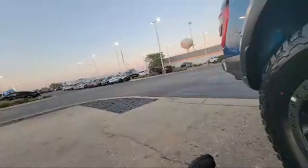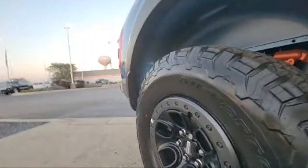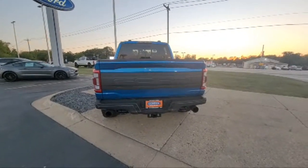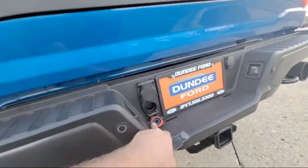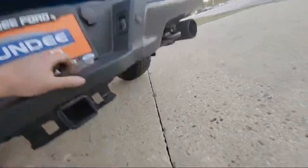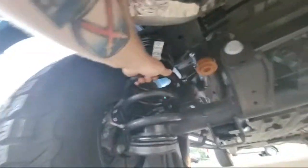Just on the radio before we went on that test drive, they said they already have 150,000 pre-ordered Ford Lightnings right now. Why, it's freaking beefy.